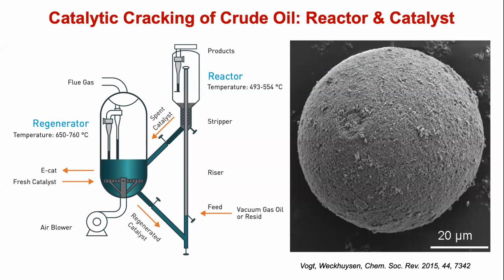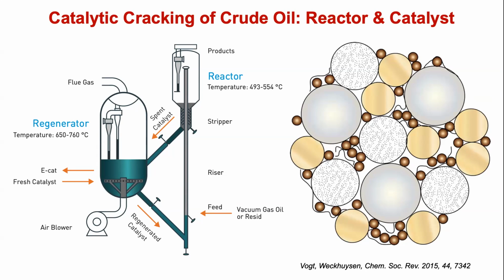Now this catalyst does not look simple. This is a scanning electron microscopy image. Every day in a huge installation on the left, fresh catalyst is added in a continuous process where the crude oil feedstock is mixed. It cycles between this pipe, which is the riser, and goes back to the regenerator on the left. The catalyst itself is a mixture and consists of binder material and zeolite. The binder material is alumina, silica, clay, together with zeolites.